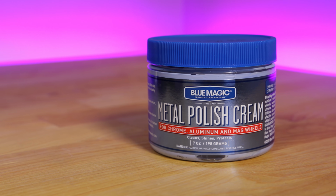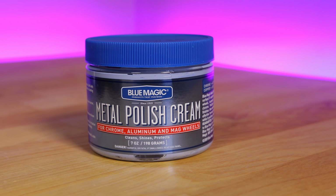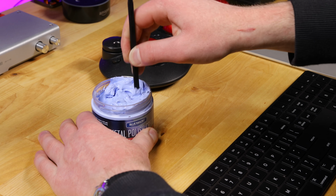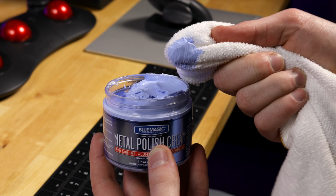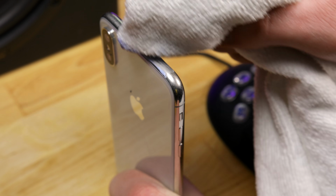All I needed was some metal polish cream. Now, there are a lot of brands out there. They're all relatively inexpensive, but I've linked a few of the best options in the video description below. I used kind of a middle-of-the-road Blue Magic. It was $7, pretty inexpensive, and it worked excellently. All you need to do is open up the jar and apply some of the rubbing compound to your microfiber cloth. And you don't need too much, just enough. And then you start buffing in a side-to-side action.